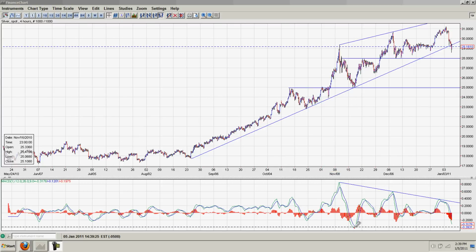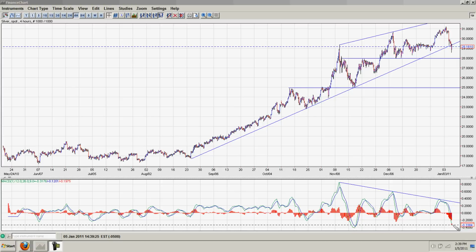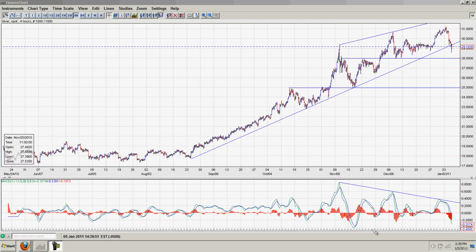But what's significant is that except for this low, we may go lower. If we go to 28, this low on the MACD is at least going to match this low. If we go lower, certainly it's going to make a lower point than anything on this chart. Which tells you that if you are convinced that we're still in a bull market, which I am, that's going to be the best buy point since May. Silver will be more oversold than it has been any time since May.